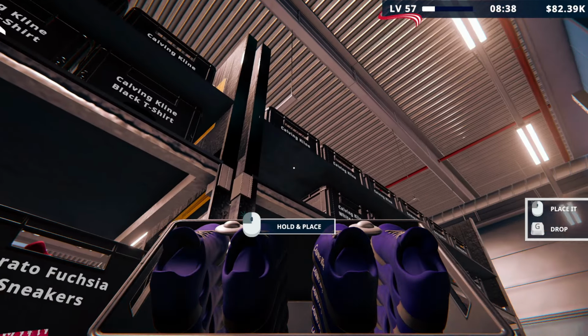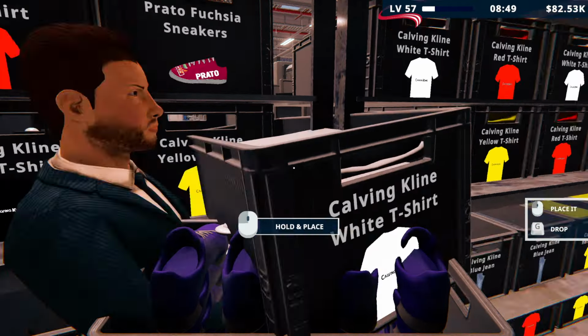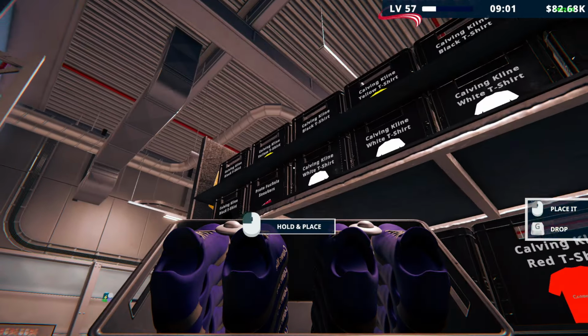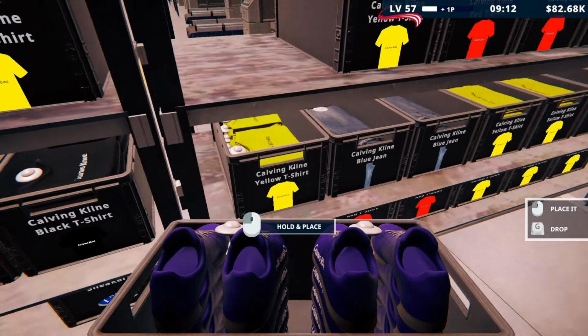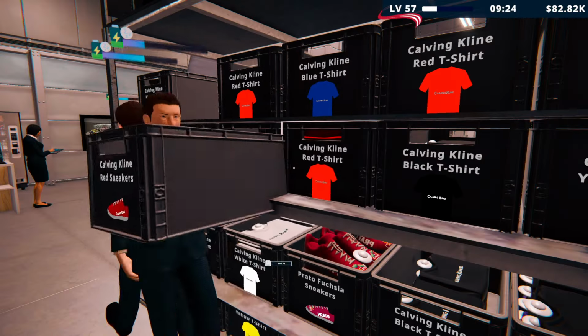Finally. How about up there? Let's get blue sneakers. Can we do that? Nope. How about here? Nope. How about there? Nope. How about there? Nope. It's like a jigsaw puzzle. There? No. Come on, guys. Arrgh. I need a place to put these other than there.